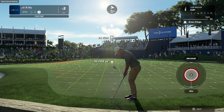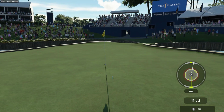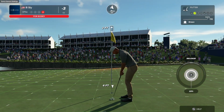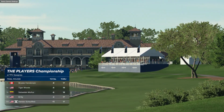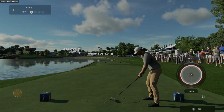Sitting at 3 under par. Currently tied for 7th position. That's a well-played chip shot there. Great touch. Our current leader is enjoying a 2-stroke lead. Let's head to the finishing hole.